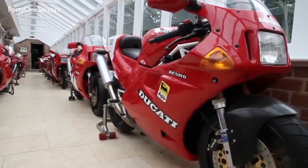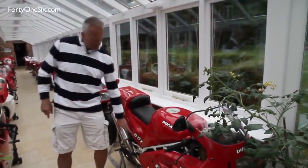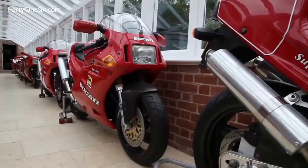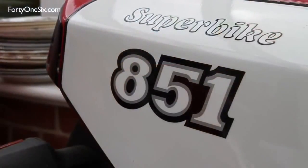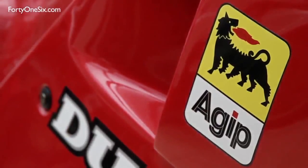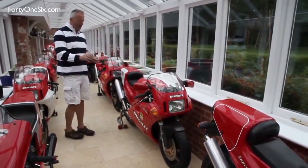So it starts with the 1990 SP2, which shows as an 851, it's actually an 888, but that was the very first. We made 200 of those. The following year, they moved on to the SP3, which in my opinion is the most beautiful of all the Ducatis. This one is brand new, it's never been started. I found it in Italy about 10 years ago and never been started. Very proud of that one.